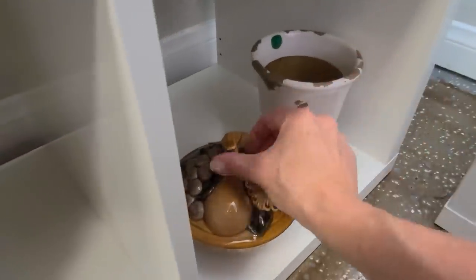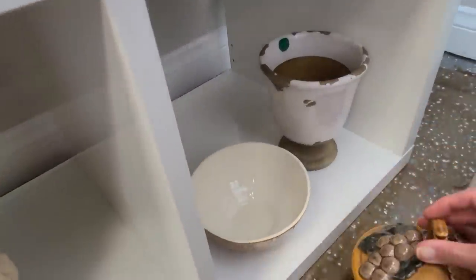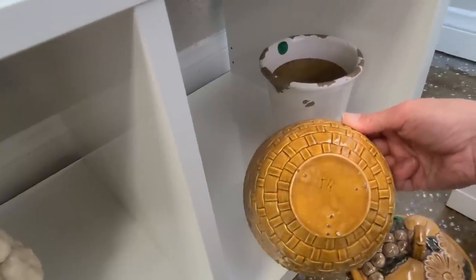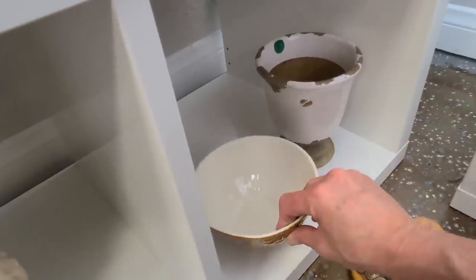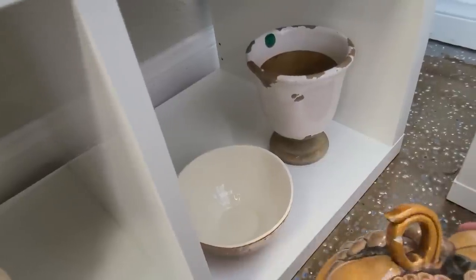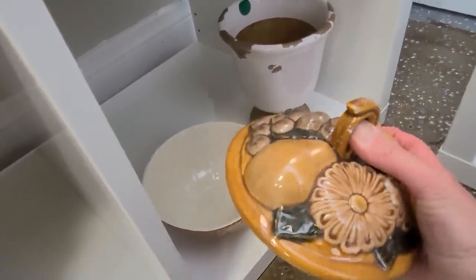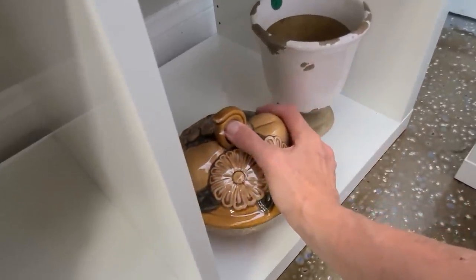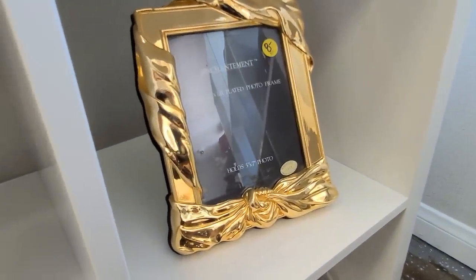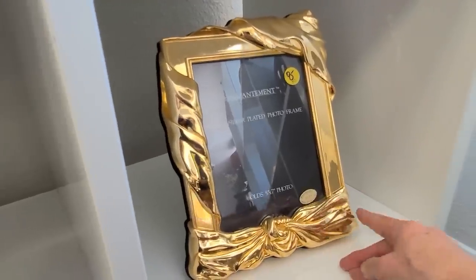This is a pretty little pot down here. See if it's marked. What's that say? Oh, it's a project piece, really nicely done by JR. Sadly, it does have a bit of a chunk out of its handle there. A silver plated photo frame. It's very pretty. That's a Goldinger.